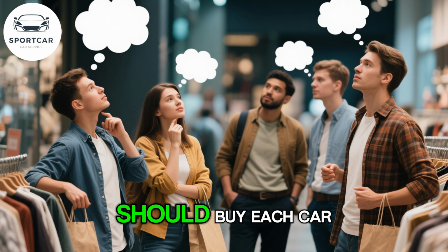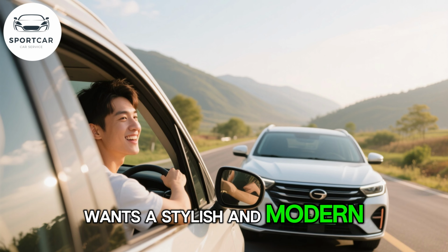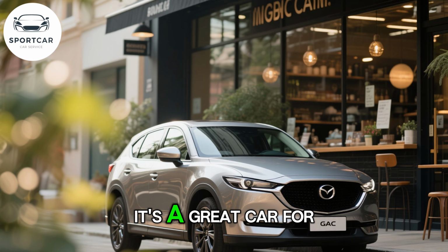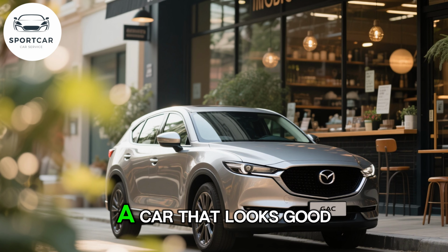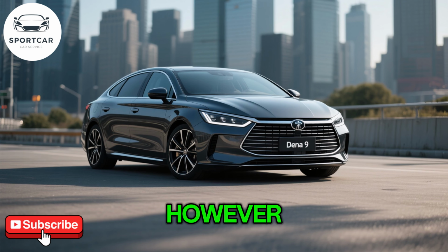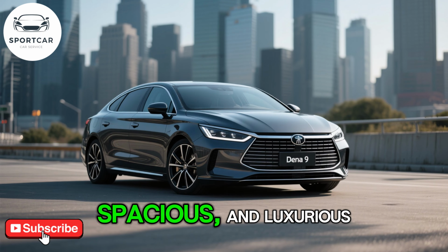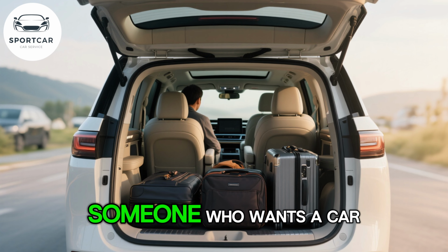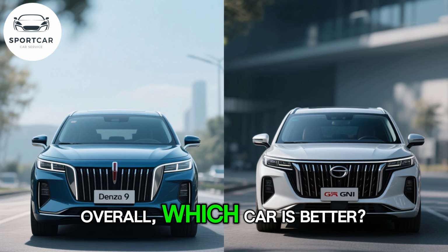Now, let's talk about who should buy each car. So the GAC is a great car for someone who wants a stylish and modern car that is also very affordable. It's a great car for someone who doesn't want to spend too much money on a car, but still wants to have a car that looks good and drives well. However, the D9 is a great car for someone who wants a car that is powerful, spacious, and luxurious. It's a great car for someone who wants a car that can carry a lot of people and a lot of luggage.